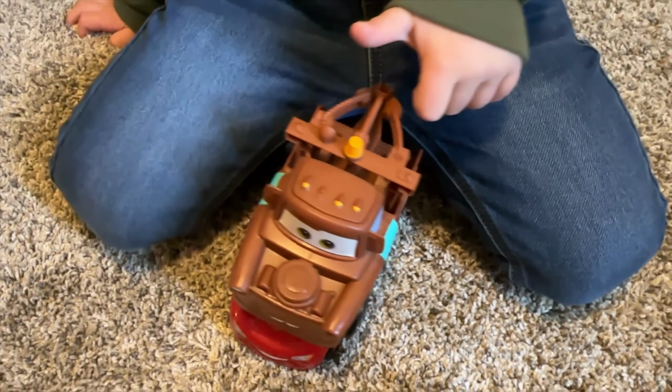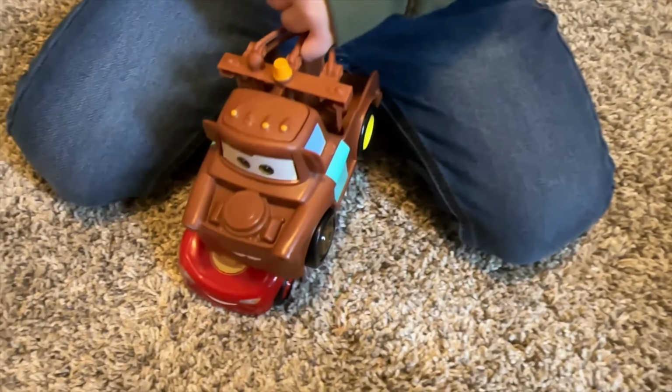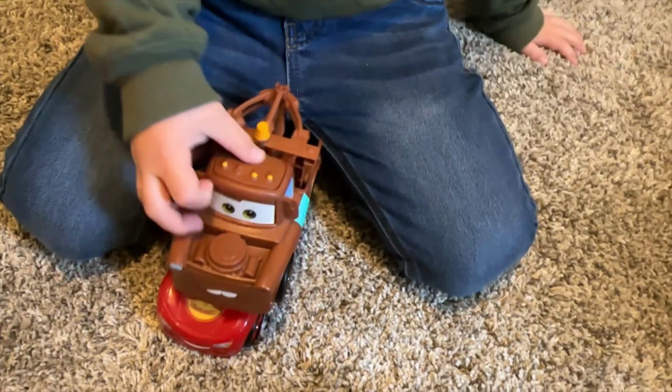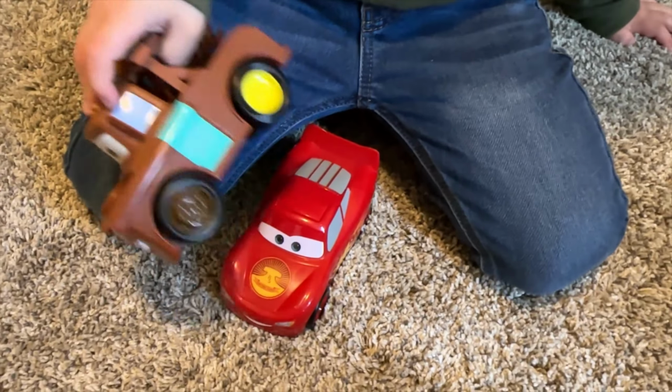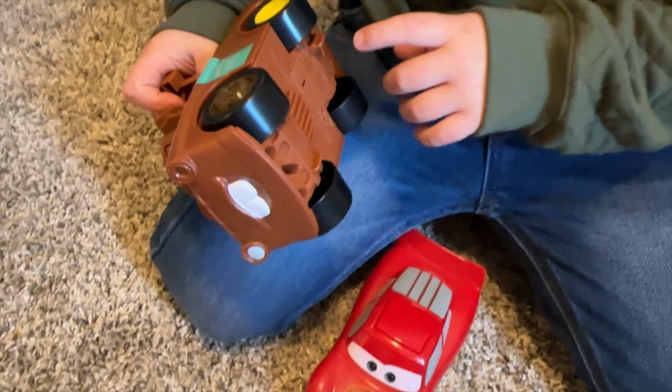Yeah, what's it do, son? Tell Daddy what it does. There's a Mater riding on Lightning McQueen. Look at that. Do they make noise? Wow, they do, huh? Hey, press the button on top of Mater and see what happens.